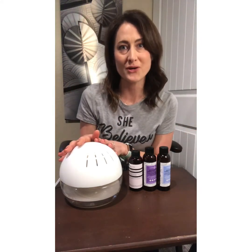Again, I live in a house full of boys. I have pets. And sometimes when you're cooking, it gets a little stinky. This will literally get rid of the odor in your home and leave a fresh, clean smell afterwards. You know, like when you walk outside after it just freshly rained and it smells so good? This does that for your home. I think it's just so great.